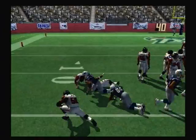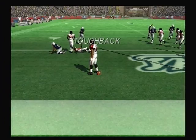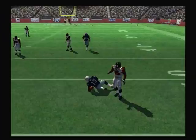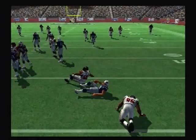He drops back. Under heavy pressure, rifles it out there. It's picked by the lineman. Number 8 had that one picked off. And they go to the run. Pretty conservative call for that situation. Drops back to pass. Pass is complete. He's tackled at the 49-yard line. And then, little handoff. Makes the run. He's under pressure. And that was a great job to get to us.